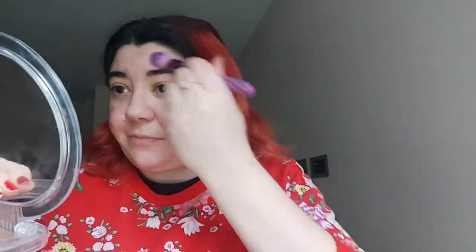And I always go in with a primer. So the primer I'm going to use is the Soothing Face Primer by Elf, a product I've only used a couple of times, but I do like it. It's very clear, so it's not going to be tinted or do anything to affect the foundation. So I'm just going to put it on everywhere.